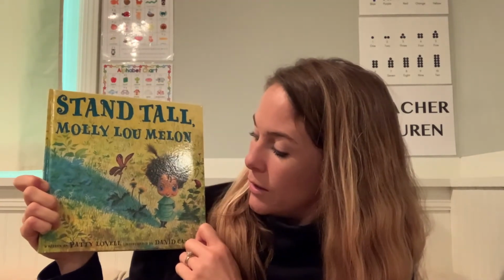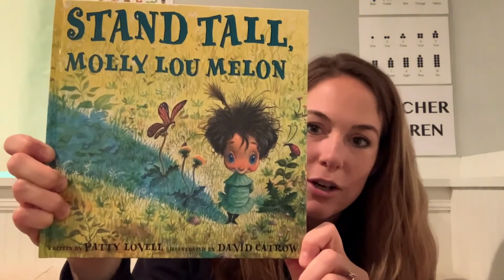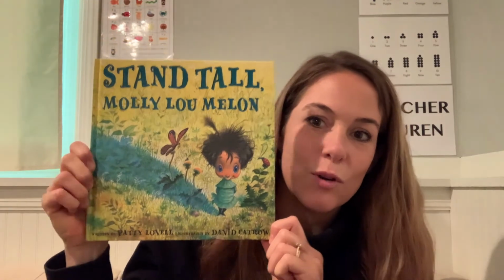So, based on the title, Stand Tall, Molly Lou Mellon, and the picture, what do you predict or guess the book might be about?